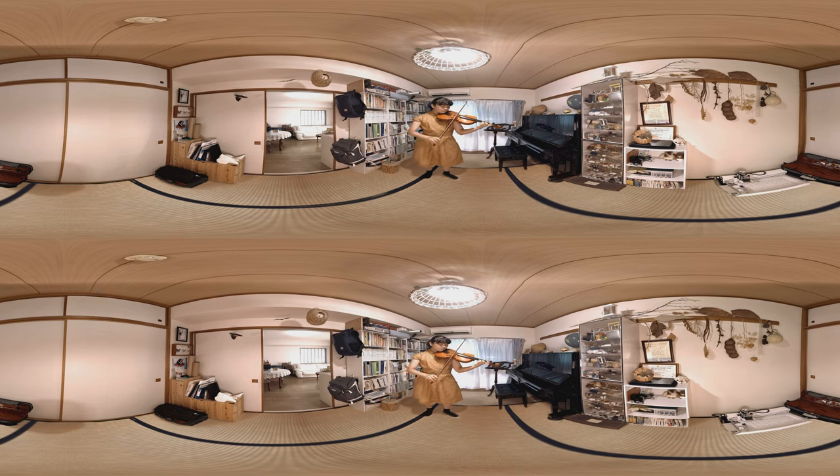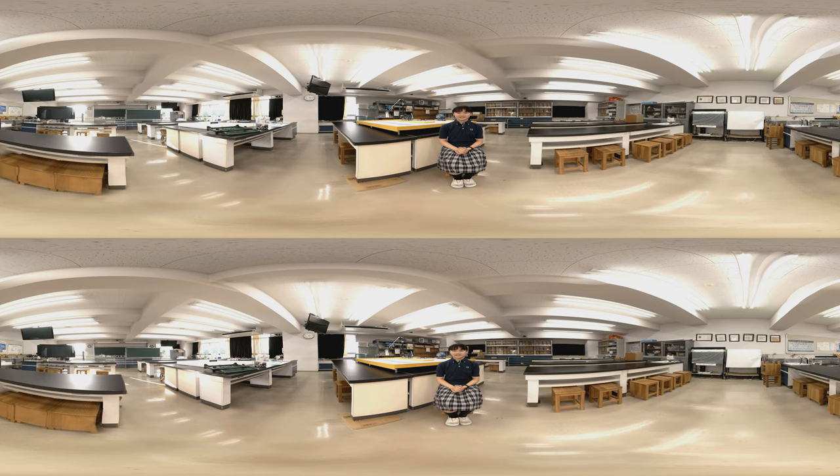I built my first robot when I was in the third grade of elementary school. I started thinking about being a robot developer as a dream in the fifth grade of elementary school.